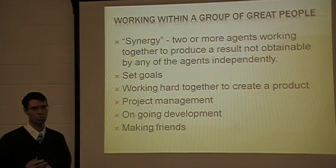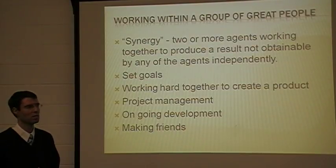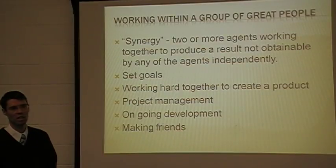And of course, project management and the ongoing development of the project, so that we can have a nice final project, and of course making friends throughout the entire process.